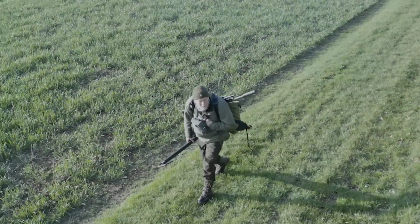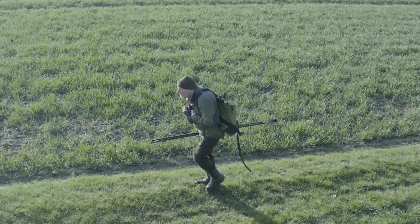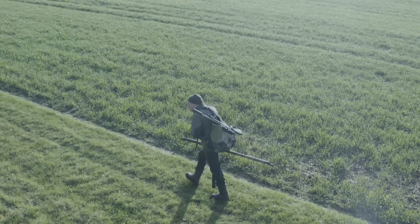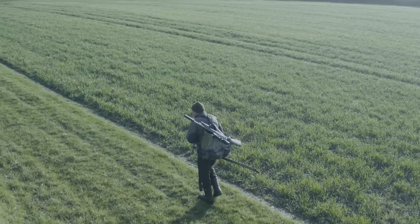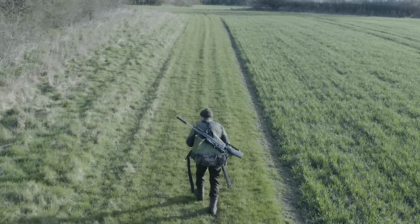A little bit of a walk back in, but just one of those mornings when it's a pleasure. There's actually quite a little bit of warmth now as that sun comes up, so we'll get this back to the chiller and then head on off back for breakfast. But that's definitely what I call a good morning.